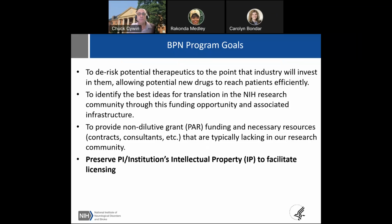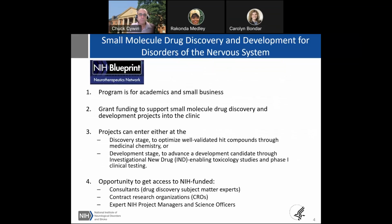All the resources that we have available are what you need in order to get to an IND in the small molecule space. And what's really unique about the program is we really strive to preserve the intellectual property to your institution to facilitate that licensing down the road. The program itself is for both academics and small businesses. The grants support small molecule drug discovery and development projects.